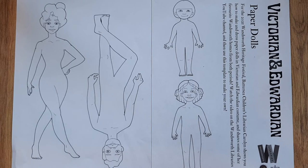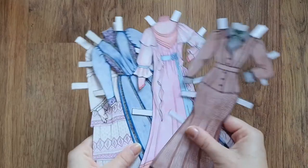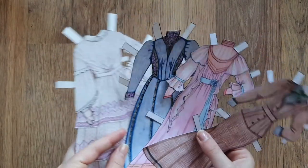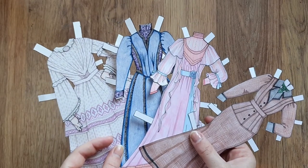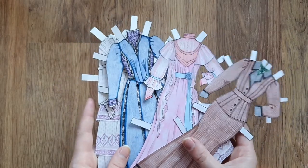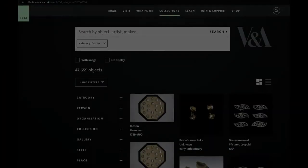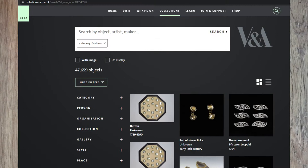And of course, all you need to do if you want to use my template is print it out and cut out our friends. Now, I've also left a template of all the clothes we discussed today online, so you can cut those out, print, cut, and color them in, or of course, you can design your own. I used the books I mentioned earlier for inspiration, and the Victoria and Albert collections are a great resource as well. You can search for different clothing of the time period, so I used that as a lot of my inspiration too.